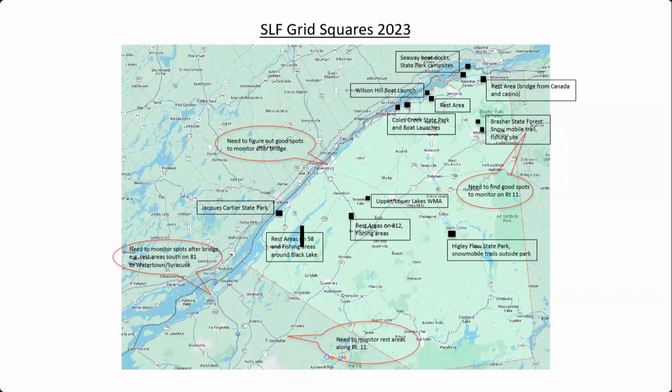The other thing that I need to think about is in the middle of the map, where there's a bridge that comes from Prescott down to Ogdensburg, which would seem like a good importation spot, but there's actually no rest areas and not many wooded areas right there. So I would need to think strategically about where these trucks coming down from Canada might pull off around there to maximize the efficiency of my time.